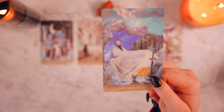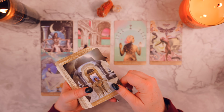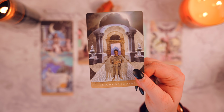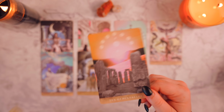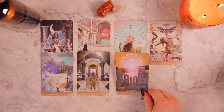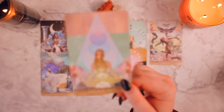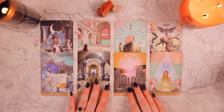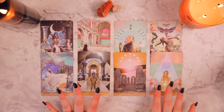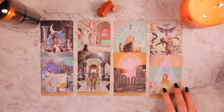The Magician, oh my gosh, not you being a powerful manifester. I love it. Knight of Swords. Okay, okay, okay. 10 of Pentacles, money, so much money. 4 of Cups. Okay. 10 of Pentacles is wealth. It's money. It's making a lot of money. It's not little money. It's a lot of money.